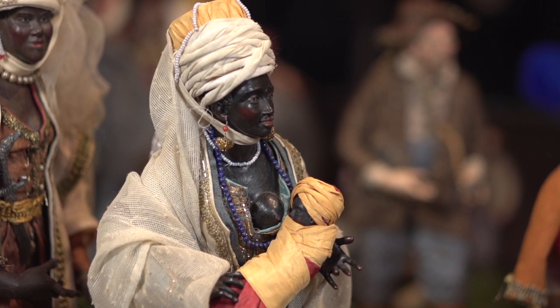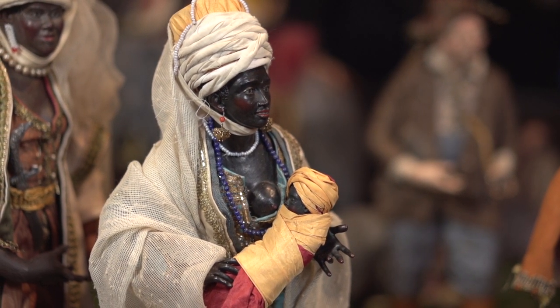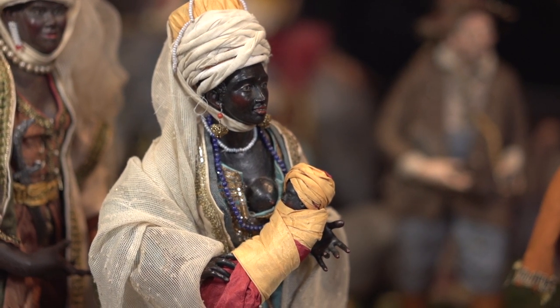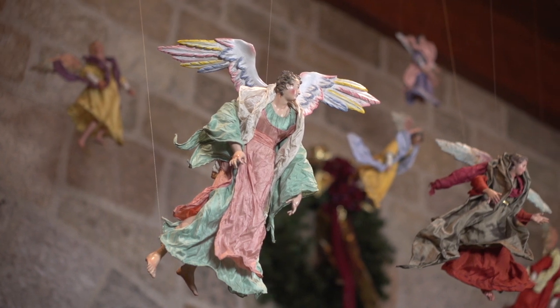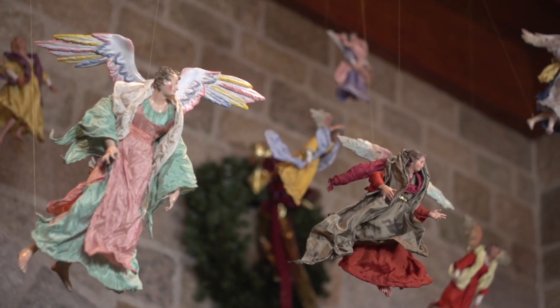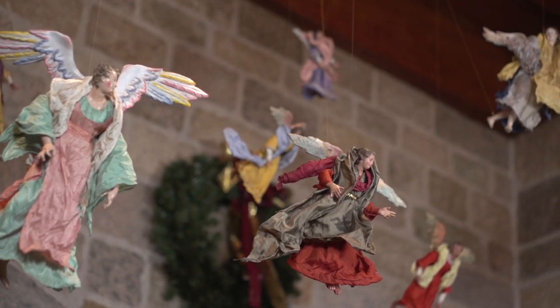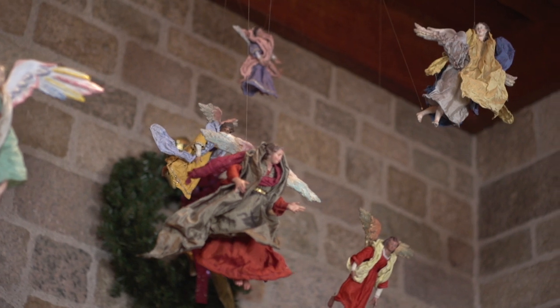I love this scene, the way it's really focused on the Holy Family, but you can step back and take a look at a lot of other little details going on. And to me, it's also magical to see how the angels are suspended from the ceiling so that they are hanging over the Holy Family, looking down on the whole scene and on the whole village.